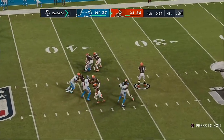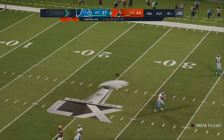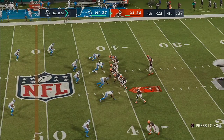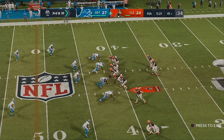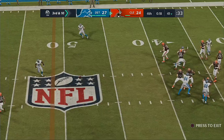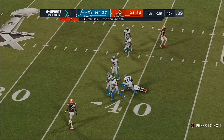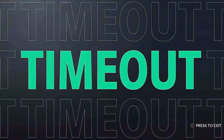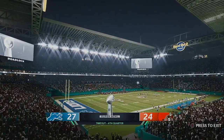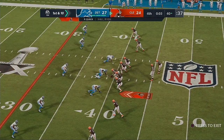It's second down, and he'll look to throw. Throwing over the middle, but it's incomplete. Now they face a third and 10 after back-to-back incompletions. Third down and 10. They'll look to throw. He finds Quick. And he is going to have a Browns first down as they're able to get the third down conversion. And a timeout comes in. The whistles blow with 3 seconds remaining.